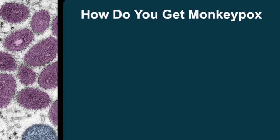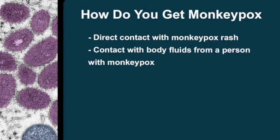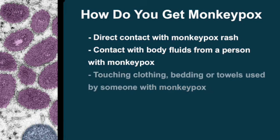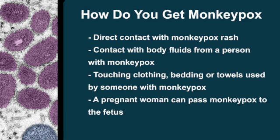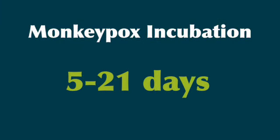Monkeypox can spread to anyone, most commonly through close personal contact, including direct contact with the skin of someone who has a monkeypox rash, or contact with body fluids such as blood, saliva, or respiratory secretions. You can also contract monkeypox from touching clothing, bedding, and towels that were used by a person with monkeypox. Pregnant women can also pass monkeypox along to their fetus. People infected with monkeypox will take between 5 and 21 days from exposure to develop symptoms.